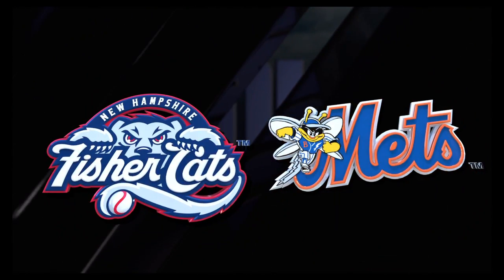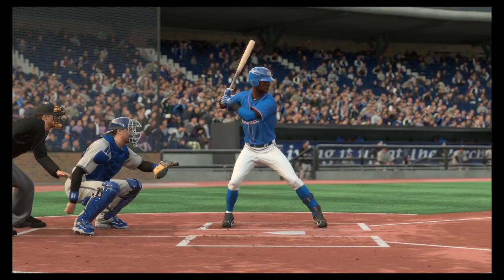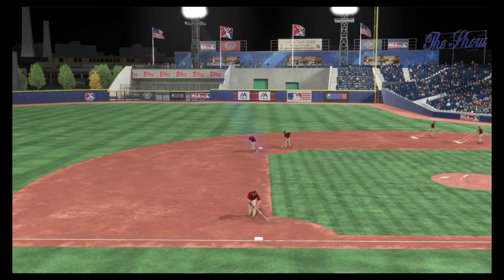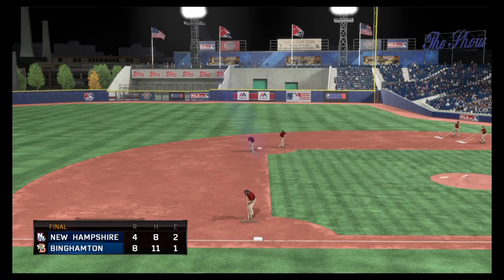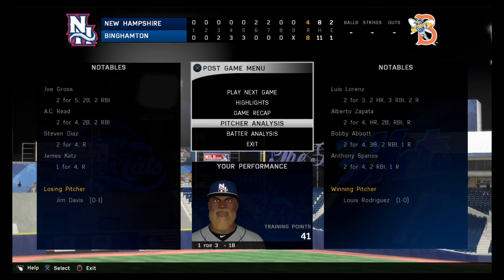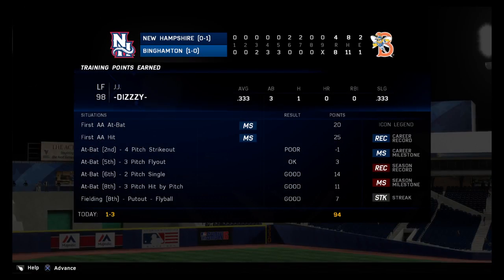A handful of fine individual performances to choose from in this one, boys, but what do you say we go ahead and let this man take home the hardware? He's our top player of the game. Yeah, he connected on a couple of long home runs. Really put his guys on his back and carried them to the victory.